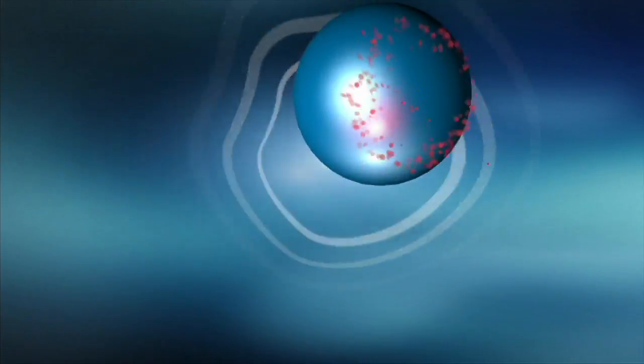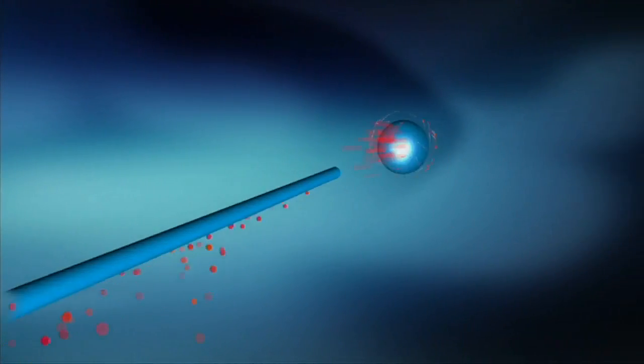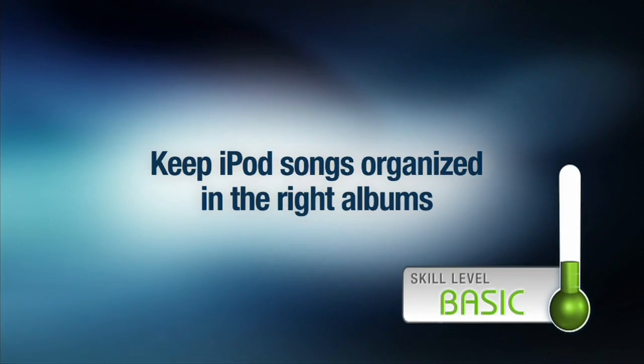Hi, I'm Richard Peterson, and today I'm going to show you how to make sure all the songs on your iPod stay grouped in the albums they belong in. Now, this is a common problem with compilation albums like movie soundtracks, or that Songs of the 70s CD you bought off the infomercial. But this also happens when artists have songs on their albums that feature another artist.